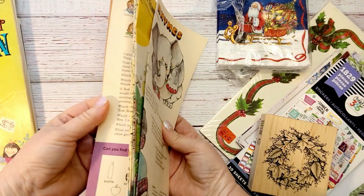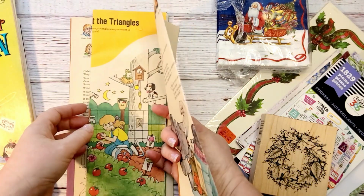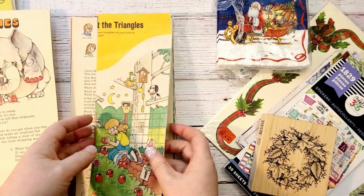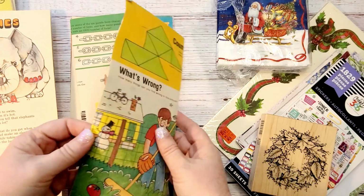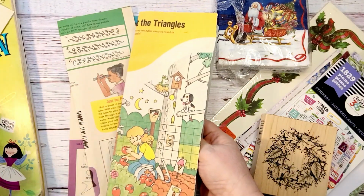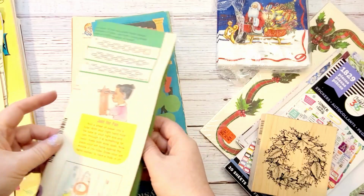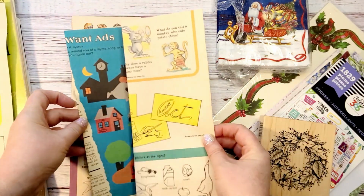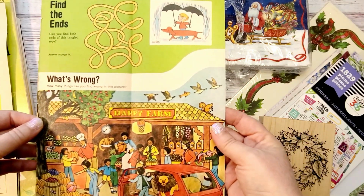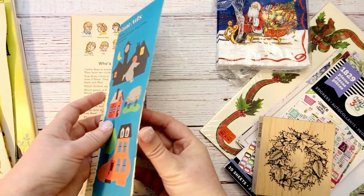These were just randomly in the bins. They're vintage workbook pages, and they were just folded up like this. I was thinking maybe a junk journaler dropped these off because they had them already folded up for a journal, but probably not. I just thought it was strange that they were in there already folded. Just the cutest illustrations on them too.